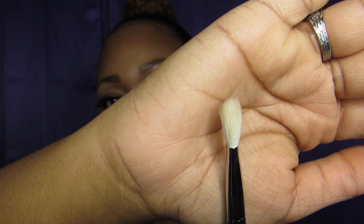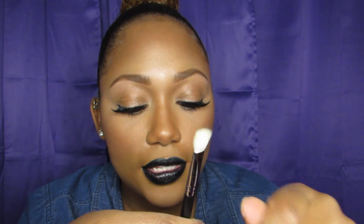And then another fluffy blending brush. This is for blending eyeshadows and the crease and stuff. I know a lot of people compared this to another MAC brush. I'm not sure what the number is, but for you guys out there who use those brushes, you know exactly what I'm talking about, because it looks exactly like that brush too. It's white hairs and everything.